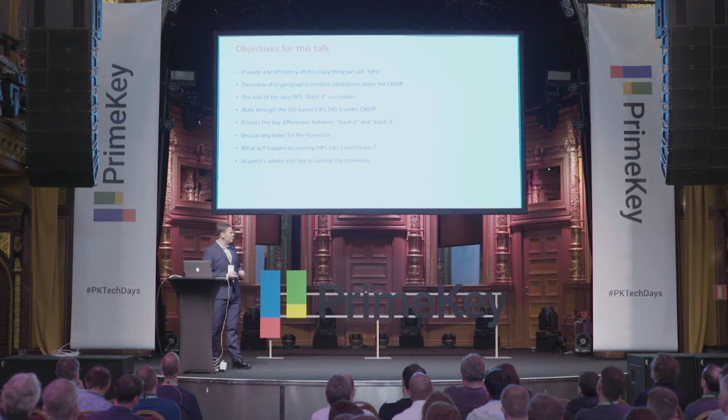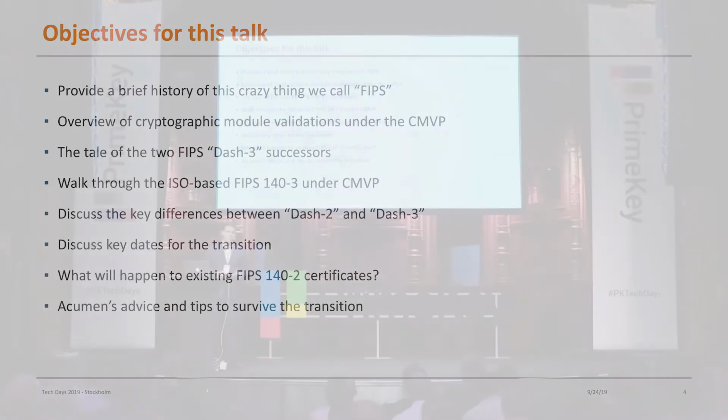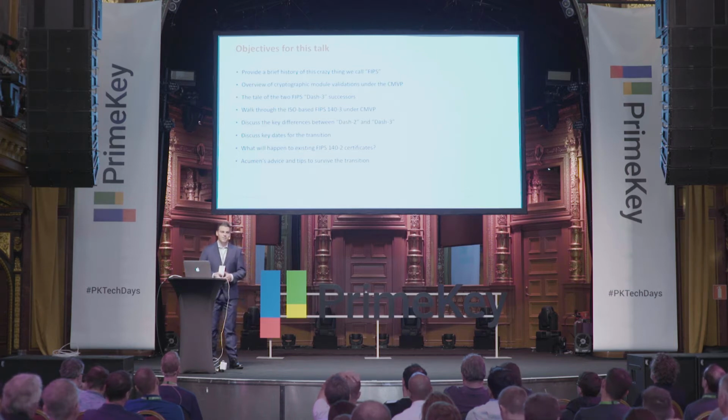And then importantly, these last points is where I really want to spend some time too, is on some of the key dates for the transition. What will happen to your existing FIPS 140-2 certificates. That's very important as well because you have customers and partners that rely on those. And then our advice and recommendations on how to survive the transition.